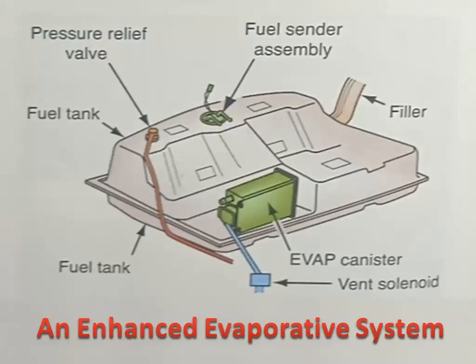An enhanced EVAP system has the capability to check for leaks in the system. These systems are used on OBD2 systems, or onboard diagnostic 2 systems. A fuel tank pressure sensor is mounted in top of the fuel tank and is connected electrically to the PCM. This sensor sends a voltage signal to the PCM in relation to fuel tank pressure.